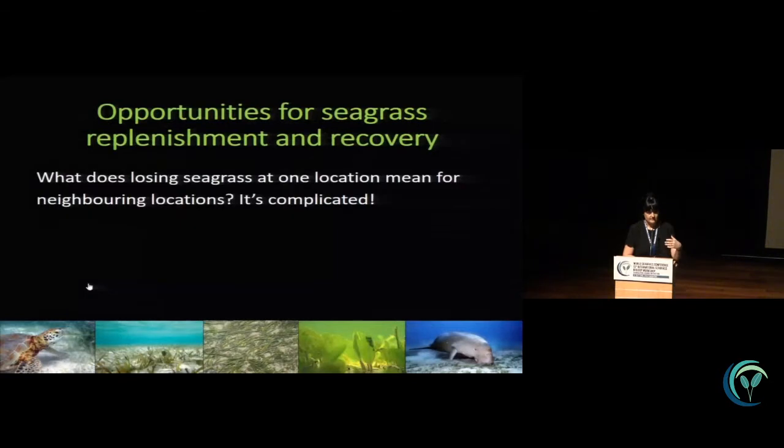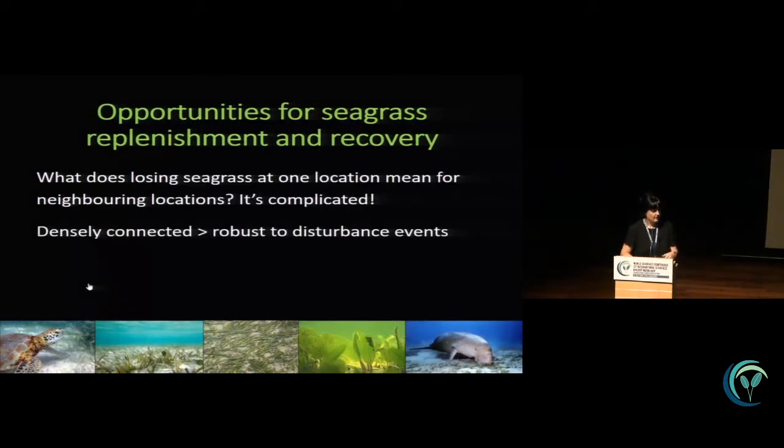So to go back to the original question posed to me by the manager at the Great Barrier Reef Marine Park Authority, what does losing seagrass at one location mean for other locations? Well, it's complicated. As a scientist, we're obliged to say it's really complicated. But I think what we've done in this process, at least, is identify a few key hotspots, as well as broaden our understanding that you need to not only look at what's happening at a habitat, but perhaps more what's happening at its community level, as well as the metapopulation level, which we believe we've also identified in our modelling approach.